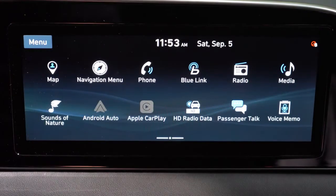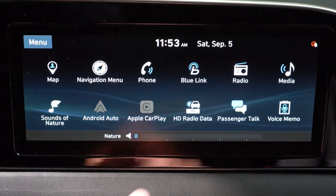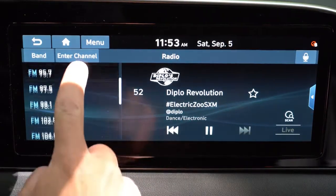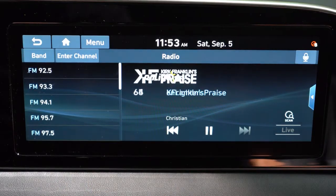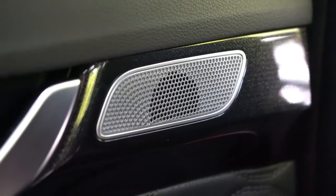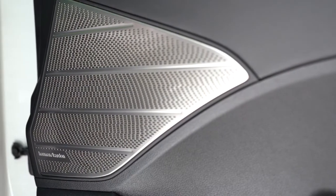And so, but then in addition to that, of course, you could check out your radio settings up on that tech display. And by the way, when it comes to the sound system, you will get 6 speakers with the SE and SEL. Then with the limited and calligraphy, you're going to get a 12-speaker Harman Kardon sound system with 630 watts. So I do believe you guys know what we have to do next. Let's go ahead and turn on the radio, see what we got playing today, and let's test out the clarity of this one.